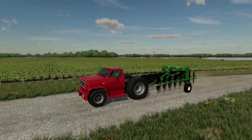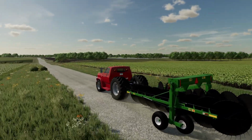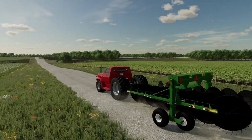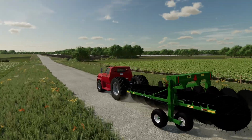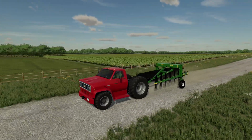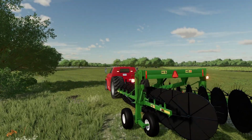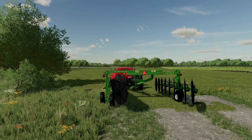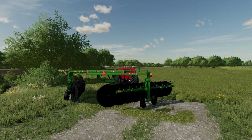Question is, are we gonna have any issues with this rake with the tractor? I don't think so. While it is a little bit heavier than the tedder that we were using beforehand, I don't think it's going to be any problem because it doesn't have a PTO attached to it. Less power is being diverted over to the implement itself, which just leaves more power for us to use. So I don't think this is going to cause us any grief. I think this is going to work just totally fine. Just get this thing spread apart, and we'll dive into the field and test it out.